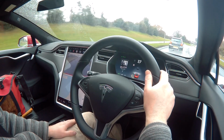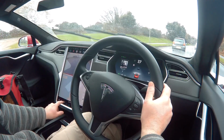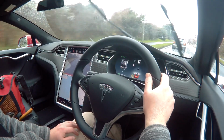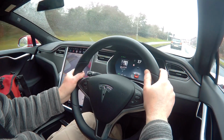You can set all your climate controls here. You've got the 2 front seats are heated. You've got 3 options on there. Then obviously you've got your synchronised or individual heating for the front.